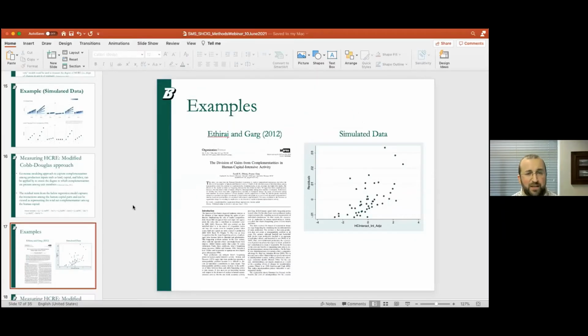So examples of this, the Eckardt and Garg paper is a fantastic example of it. If you're not familiar with this article, I highly encourage you to check it out. It's one of my favorite, I think one of the more interesting papers in this human capital complementarities area. It's definitely a good place to look at.